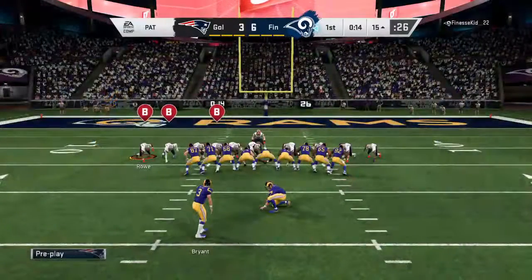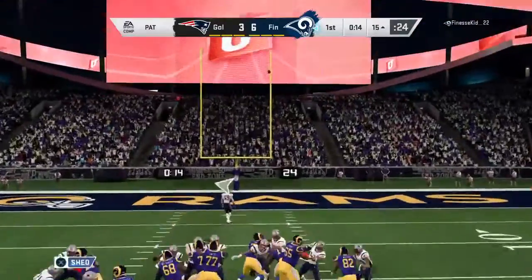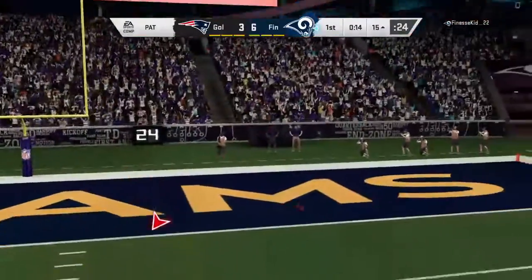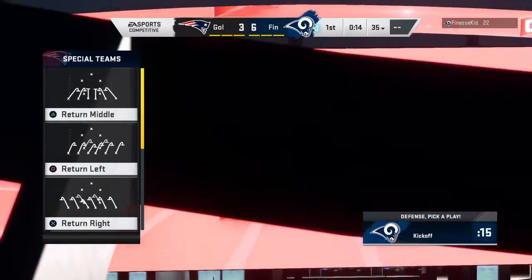Now Matt Bryant on for the point after. And this is no good. He missed it. Not a good start here in the kicking department as this remains a 6-3 score.